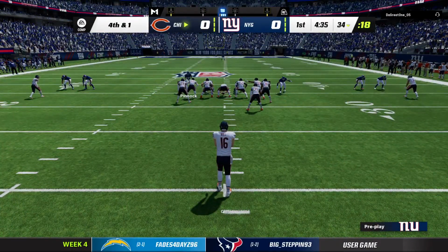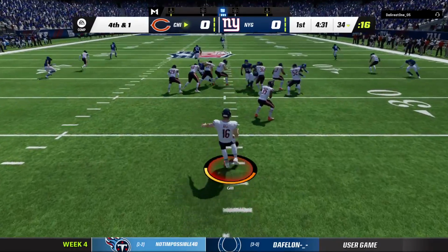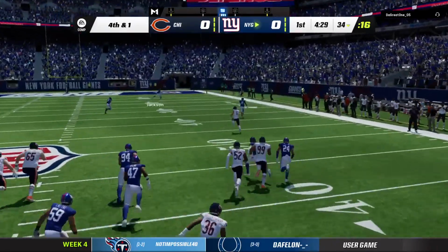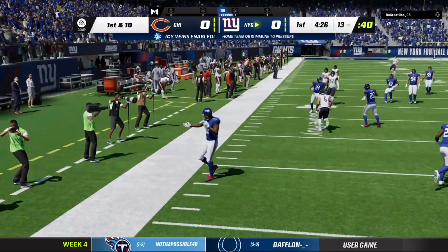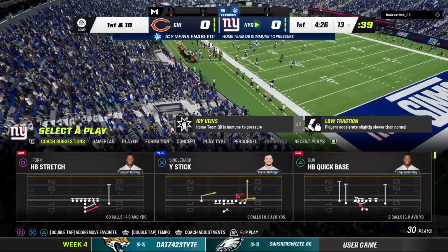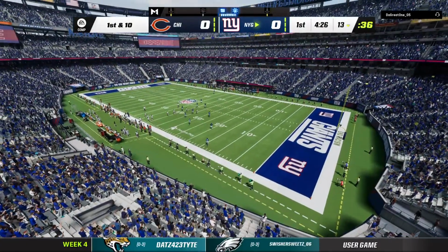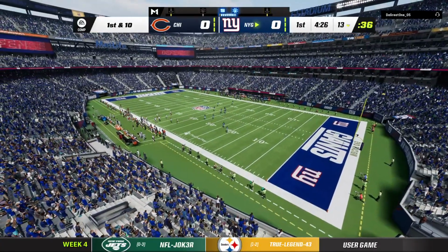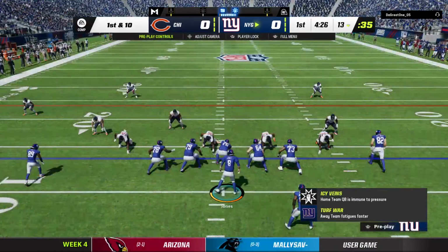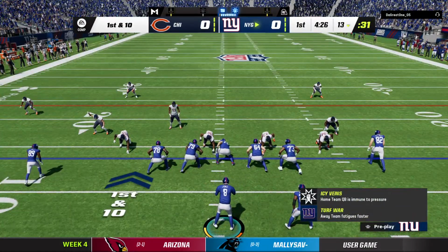I know the fans want to see first downs, but guess what? The coaches have reasons for what they're doing. Sometimes they've scripted it. And some of these runs, while they haven't been successful now, they may be successful later on. The Giants take over 1st and 10 at their own 13-yard line. Jones and the Giants now with a 1st and 10 at their own 13.